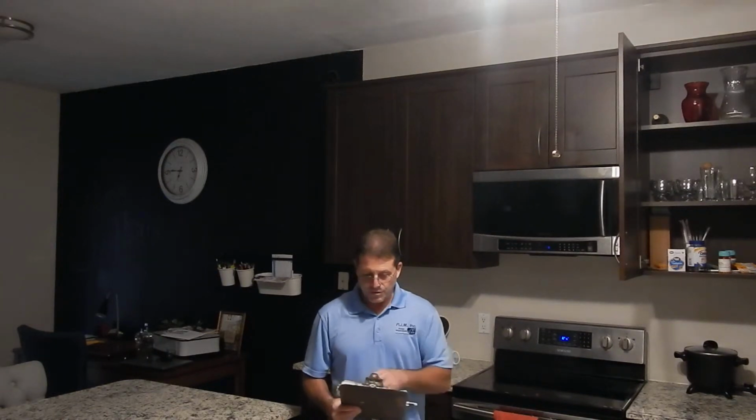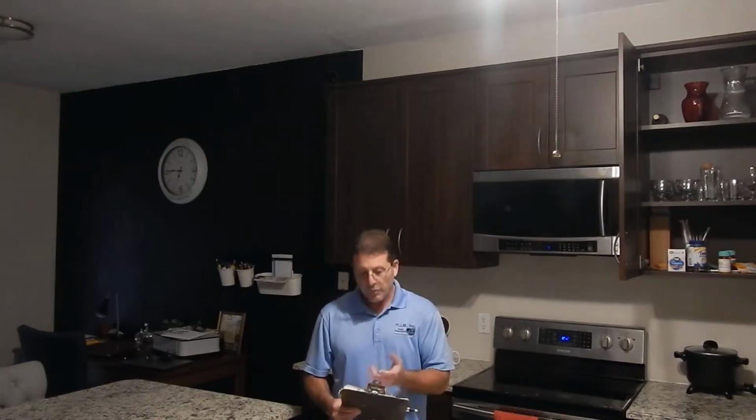I infrared scanned the electrical equipment, and all the temperatures seemed normal at the time that I was here. So I don't have any real issues. It's 200 amp service with copper branch distribution wiring.